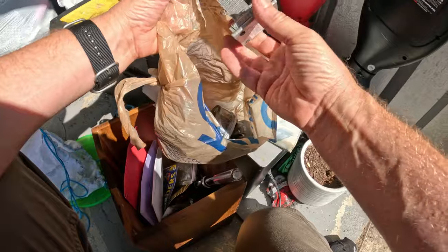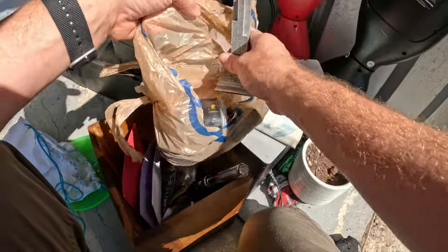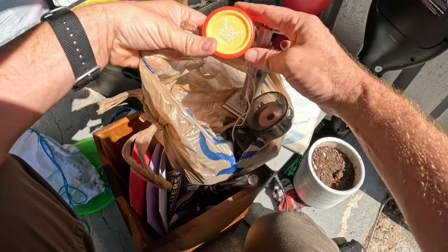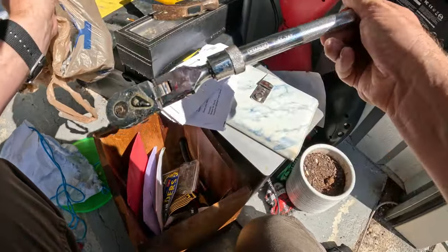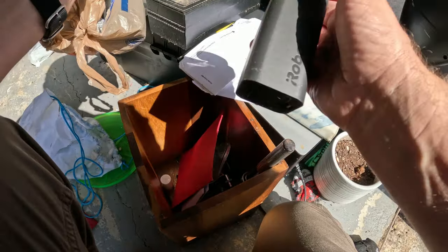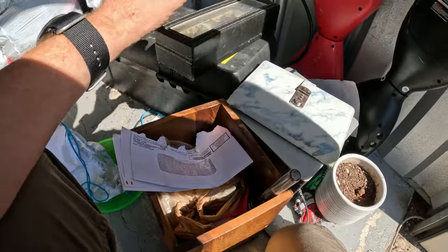All right, we got a little Willis Tower, Chicago statue. I don't know what that is. Here's a nice Duncan butterfly yo-yo. Nice socket here, Stanley. And a power bank maybe? Nope, that's for the iRobot. Let me put that with the robot vacuum.